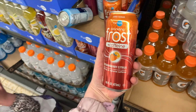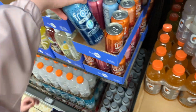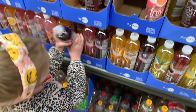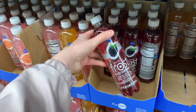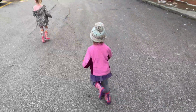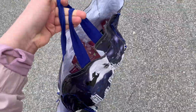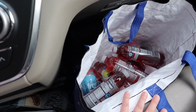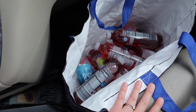I'm not a huge fan of this one, but I do love this one. This is my favorite. And then the black raspberry. And then for these ones, I love this black raspberry flavor. This one, cherry limeade. That was a success. The girls got candy bars and I got all my favorite drinks. Lots of drinks in there. I am cracking up. I literally just left the store with like this many drinks.